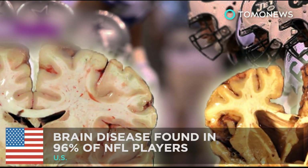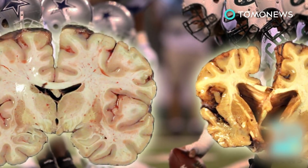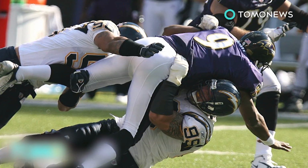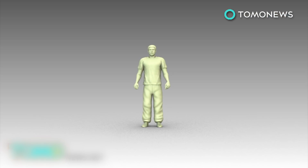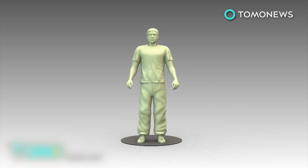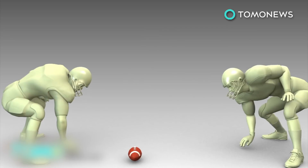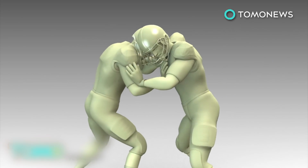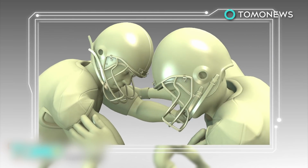Study finds brain disease in 96% of former NFL players tested. Many young athletes dream of playing in the NFL, but what most of them don't take into consideration is the risk of brain disease. A study by the Department of Veterans Affairs and Boston University found that 87 out of 91 former NFL players tested suffered from a brain disease called chronic traumatic encephalopathy. CTE is a brain disease that researchers believe is caused by repetitive head trauma. Brain scans can detect signs of CTE, but it can only be confirmed posthumously.